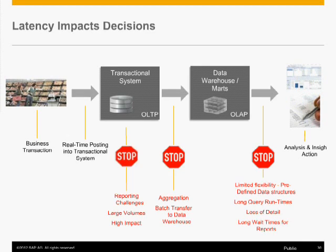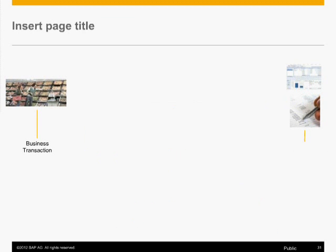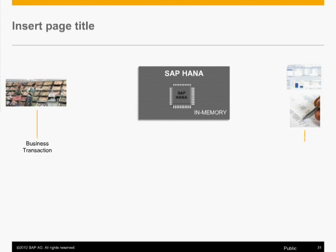If we now think about the same thing, but with SAP HANA and Visual Intelligence in mind, with SAP HANA we do real-time replication of the business transactions in HANA.